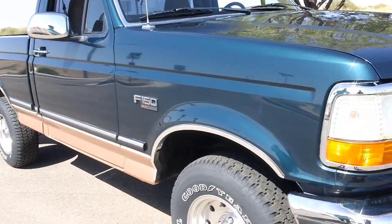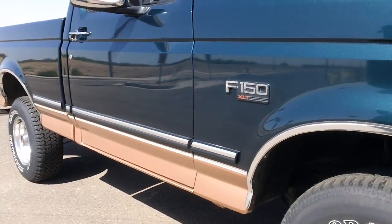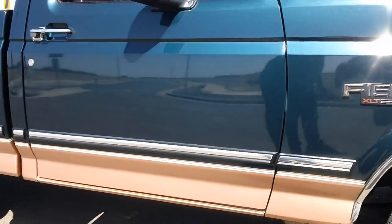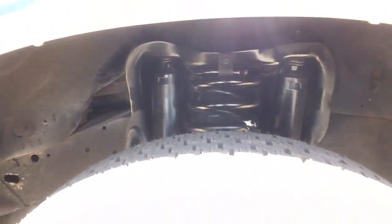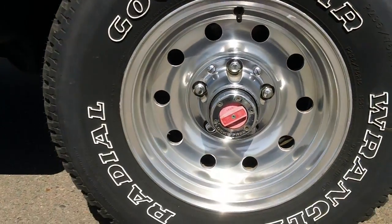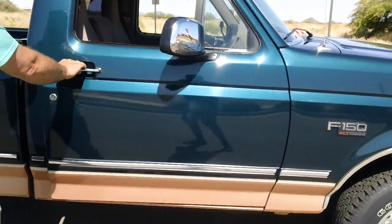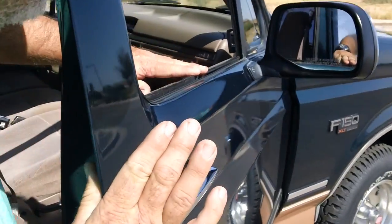All the options. It's got a 5.8 liter, E4OD transmission. All original. It's got the dual shock setup with this package, with the Jade Green and gold color combination. The trim on this truck is beautiful. Look how pliable the trim is.